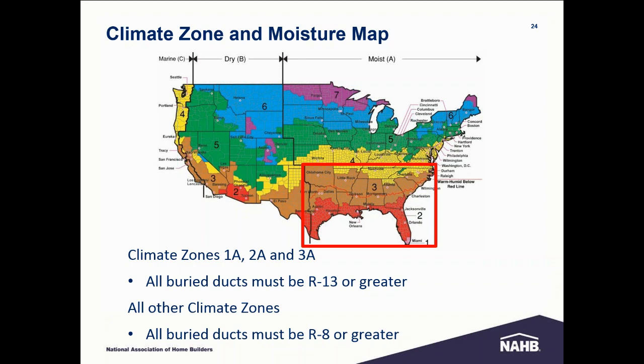Moisture region, well, climate zones 1, 2, and 3, which incidentally is where the vast majority of the building within the United States is going on at this point. And so there, because of the moisture and the condensation concerns, R13 or greater for the duct insulation, and everywhere else in the country, including Hawaii, would be an R8 or greater insulation for the duct.